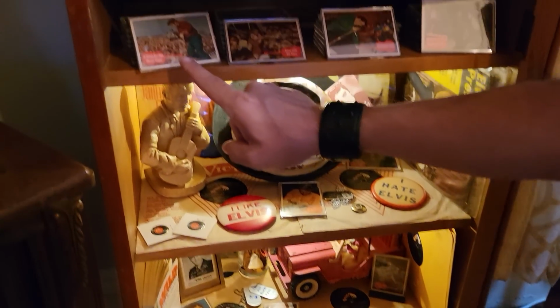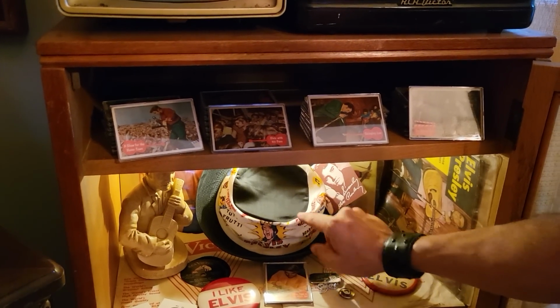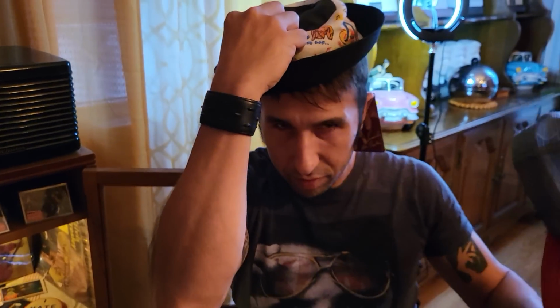Up here, we have Elvis trading cards. The Elvis hat. Here you go. Let's try it on and see if it fits. There we go. 1956 Elvis hat.